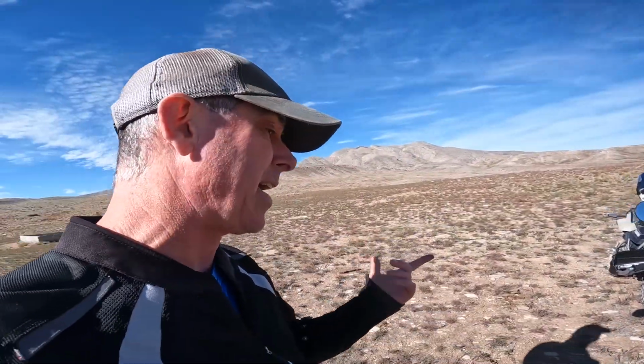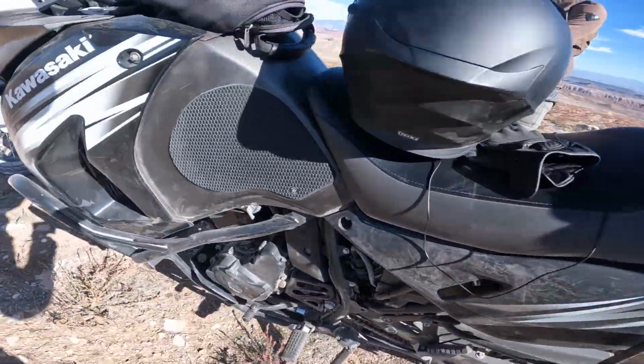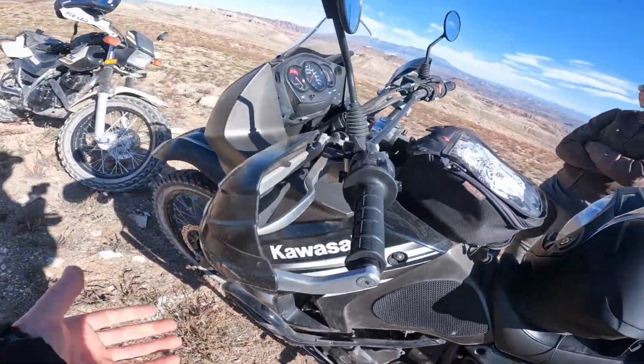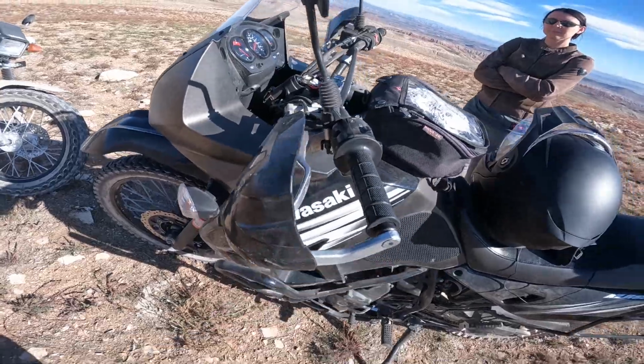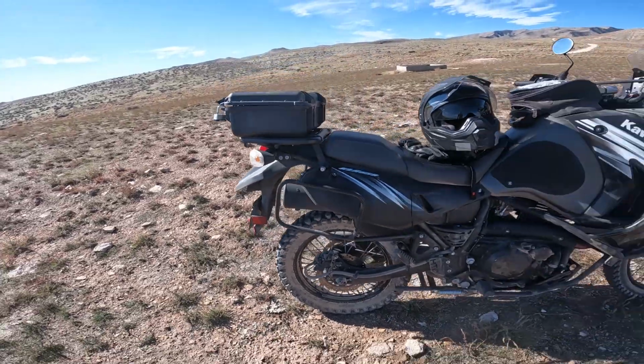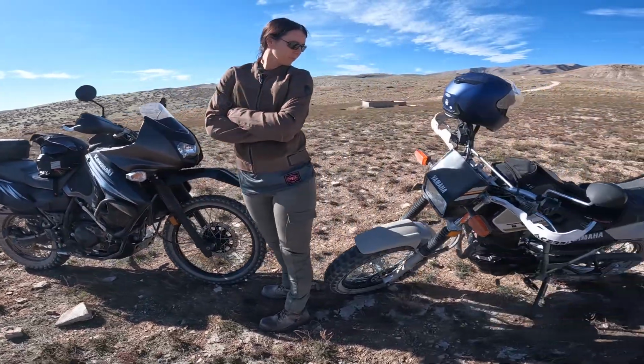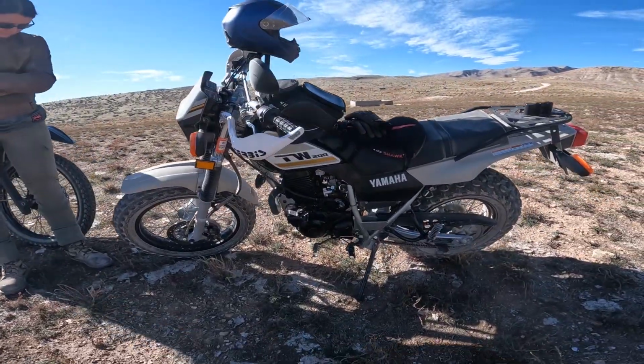And as I mentioned with my bike, getting it used and already set up, I already had the pannier racks, it had the crash guards, it had, you know, the hand guards, all these things that add up, right, Jen? That's right. And as you can well see, there is definitely a size difference in the KLR650 compared to the TW200.